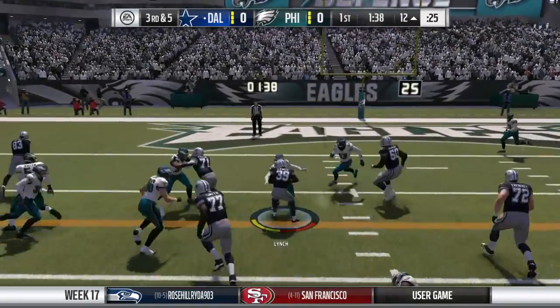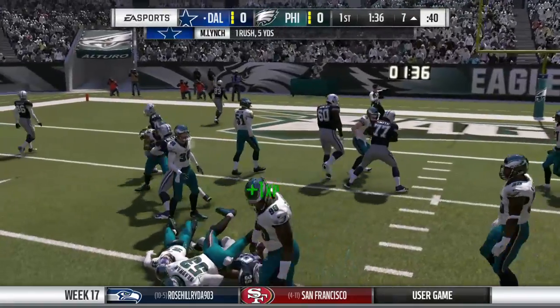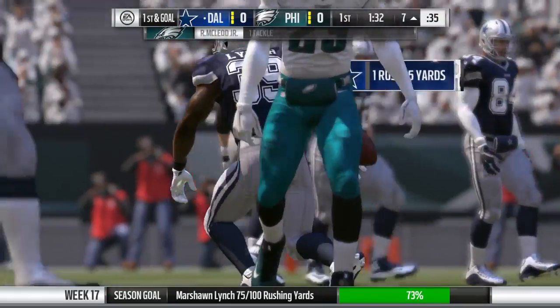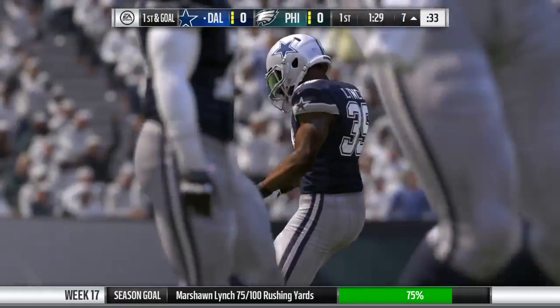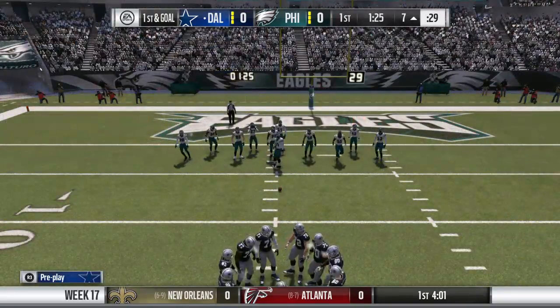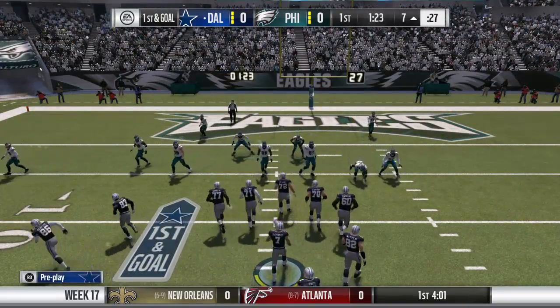They'll give it to him right up the gut. And a great effort there to shed the contact, and it helps him pick up the first. A 5-yard gain, and now they're set up 1st and goal. On third down, that's a good job of situational football and understanding where the first down marker was and getting there.